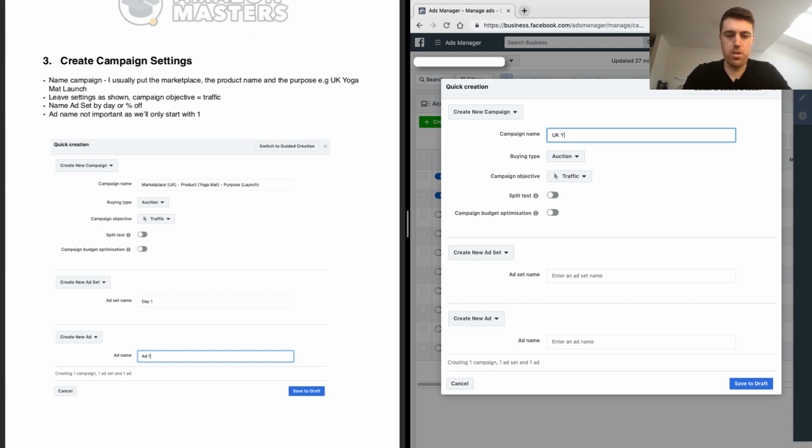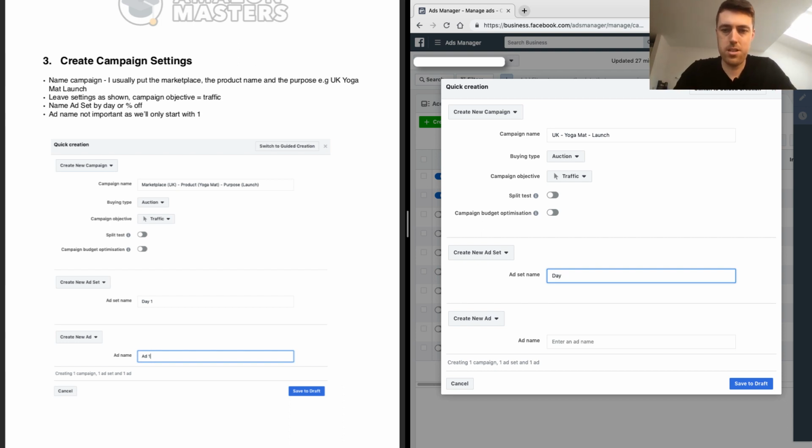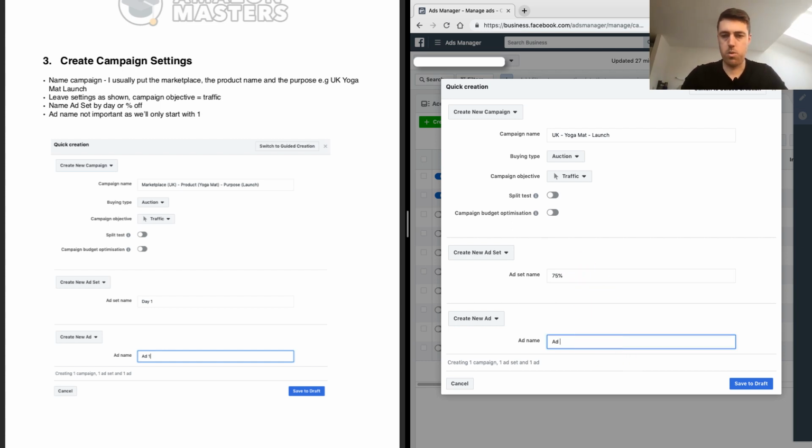So for instance, we're going to put in a name for the campaign, UK yoga mat, and say launch. And you're going to leave these all the same. For the ad set, you want to put your ad set as either the day, if you're doing day 1, day 2, day 3, day 4, day 5 and onwards, or the percentage that you're doing if you're testing different percentages. So I'm going to say that I'm testing percentages with this one, and then just add 1 is fine. We'll only start with 1 ad. Really, it's only necessary to do 1 for this type of ad. And then you want to hit save to draft.